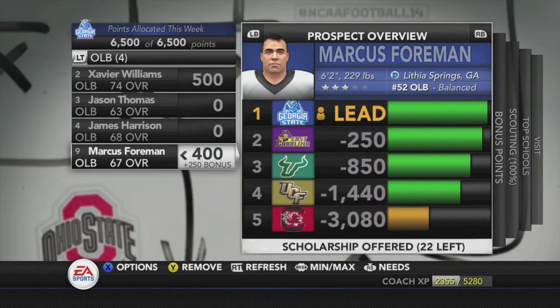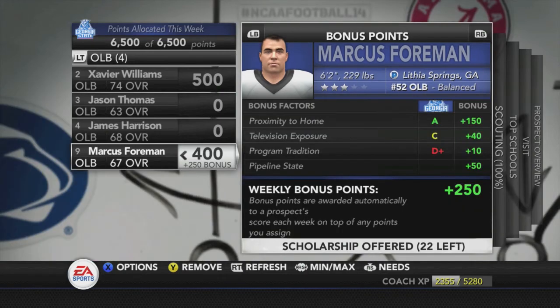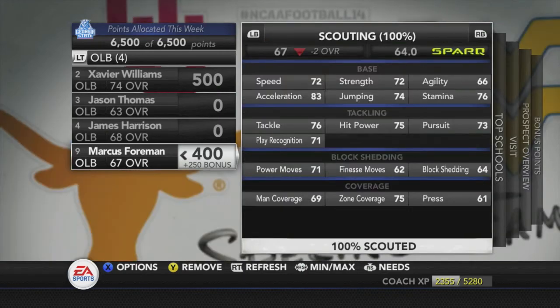And lastly, Marcus Foreman, 67 overall. We got the lead on him barely. He's 6'2", 229, a 3-star prospect from Lithia Springs, Georgia. So he's in the pipeline state there. He's down 2 overall to a 67, but hopefully we can pick up some of these guys here.